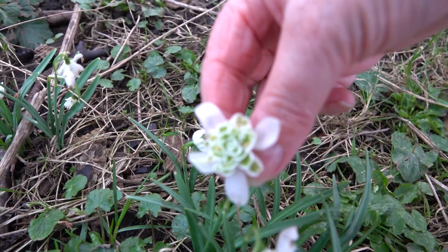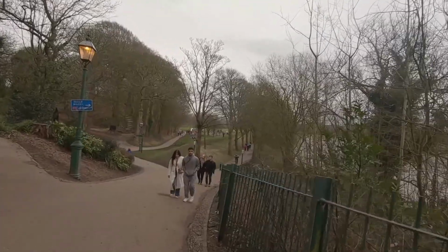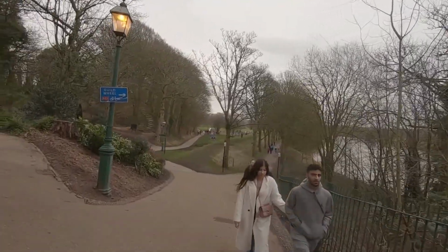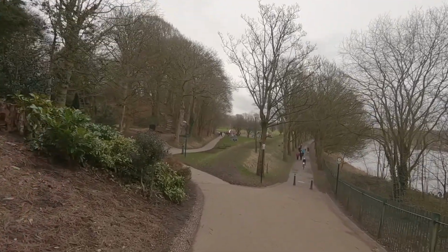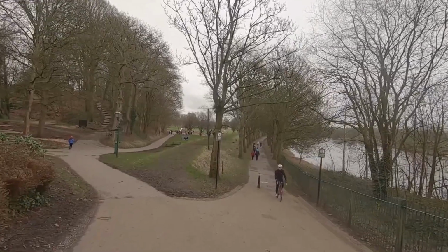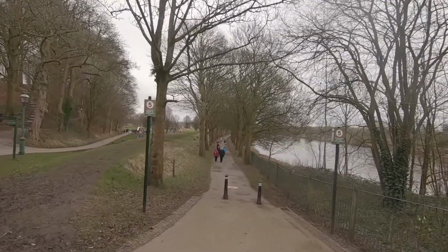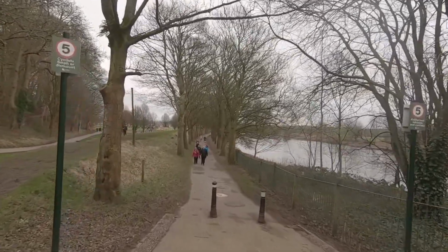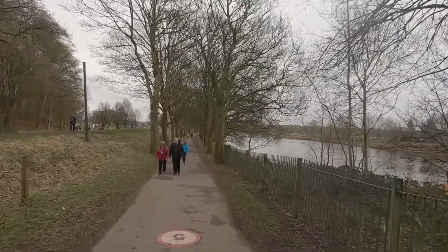It's a close up of a snowdrop with Jane's fingers, just to give you a bit of scale. So we keep following the path. There are paths leading off to the left, but we keep on the track that we're taking. So we keep following the course of the river and keeping the river on our right hand side. In places there are some bollards on the path, so just be careful.